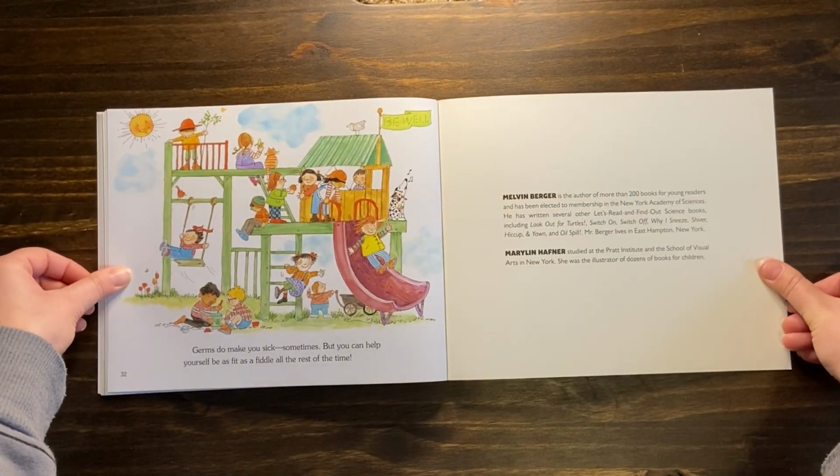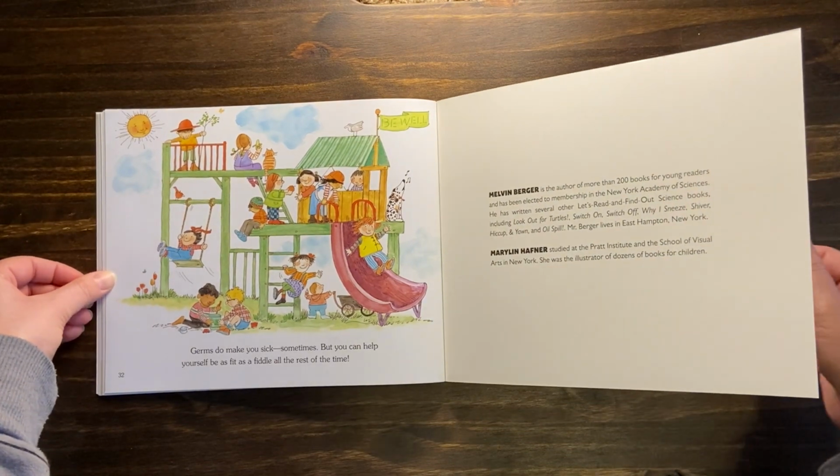Germs do make you sick sometimes, but you can help yourself be as fit as a fiddle all the rest of the time. The end.